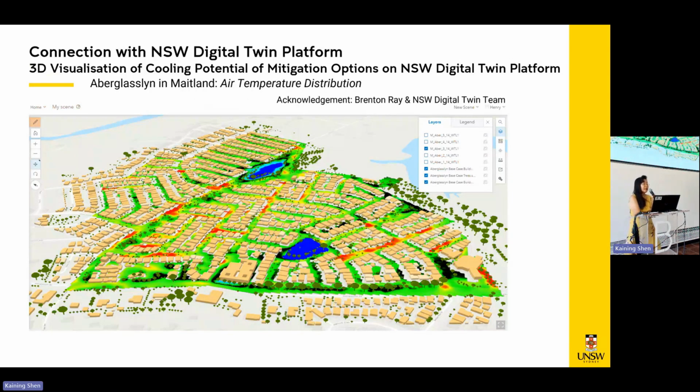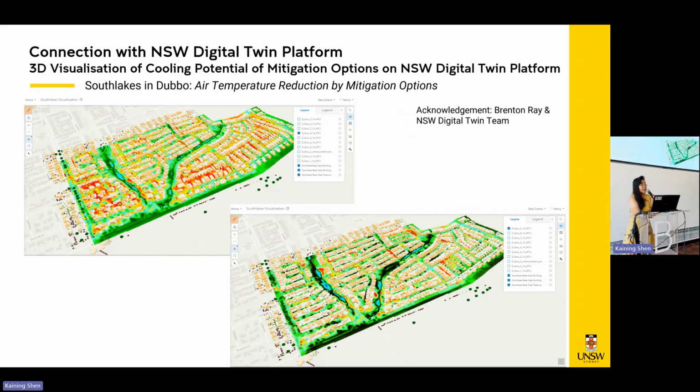Okay, the third part is data interoperability. So we collect the benchmark data sets, case study precincts, and what-if scenario analysis of cooling potential with the New South Wales digital twin platform. That's open source to local governments, developers, and citizens, the communities. So this shows you air temperature distribution across grassland in mainland cities. That's one case study, and in Dubbo, and also the comparative analysis of air temperature reduction between the original base case and the mitigation option. So you can see from the 3D visualization the cooling potential.